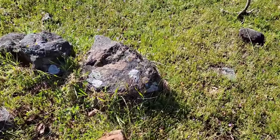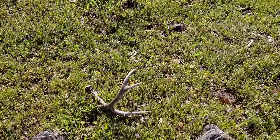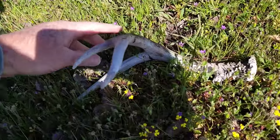Let me turn the camera around. And here he is, the 10-mile shed. Looks to be like a hard white. Boy, I worked my butt off for him. Let's pick him up.